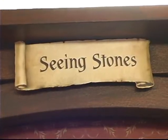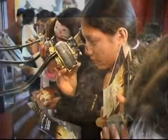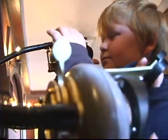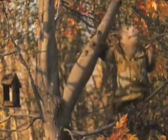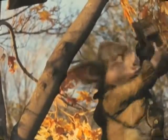Next on the tour, consumers got a chance to look through a replica of the Seeing Eye Stone that the kids in the film used to see the creatures. At this station, consumers actually got a chance to see the CGI characters placed in their real-world surroundings, making them much more lifelike. Oh my gosh, that's genius. Who thought of that?